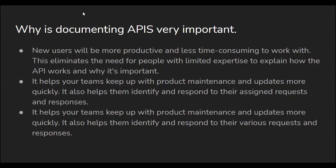New users will be more productive and it will be less time consuming for them to work with. This eliminates the need for people with limited expertise to explain how the API works and why it's important. With a properly documented API, you don't need to start teaching new users. More users are more likely to use your product because they understand it. They can see the use case. They can see, okay, why I need this.